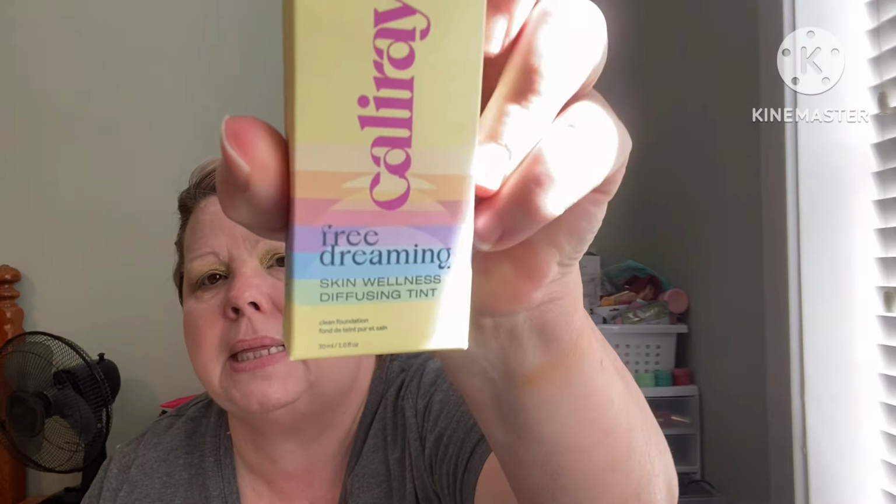Now, I thought I would try this Cali Ray Free Dreaming Skin Wellness Diffusing Tint that I got from Sephora. I'm going to try it out. I thought, why not try it today? It's very liquidy. Can you hear that? Very liquidy. All right, let's see how I'm going to do this. I guess I'm going to put it on the back of my hand, which looks like that. Might have gotten too much. We're just going to kind of do that with my fingers for a minute.